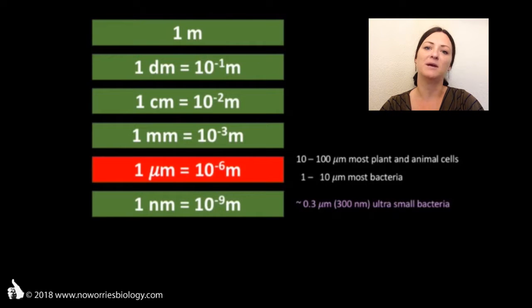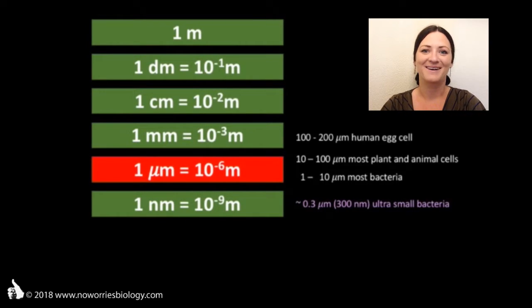Now let's have a look at bigger cells. It is quite often said that the biggest cells in the human body are egg cells, produced by females. They are about 100 to 200 micrometers in diameter, so they can be seen with the naked eye. And they are the biggest, but only if by biggest you mean with the largest volume. But if by biggest you mean the longest, then we actually have much bigger cells in our body.